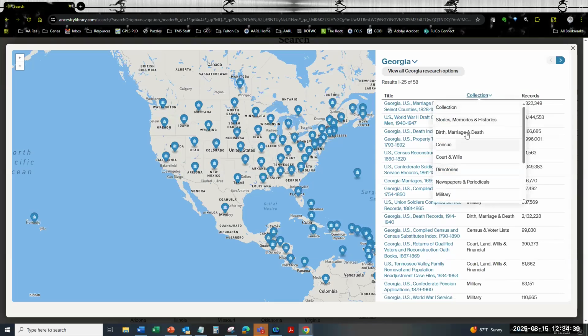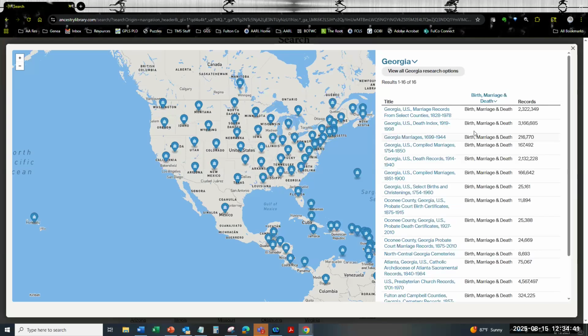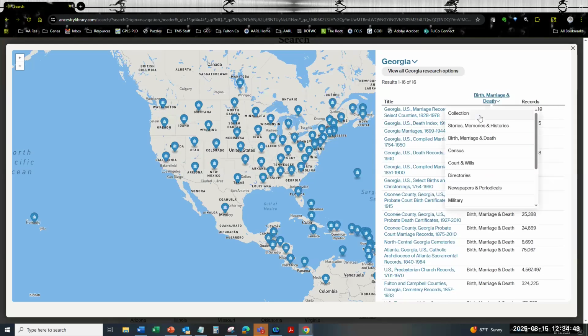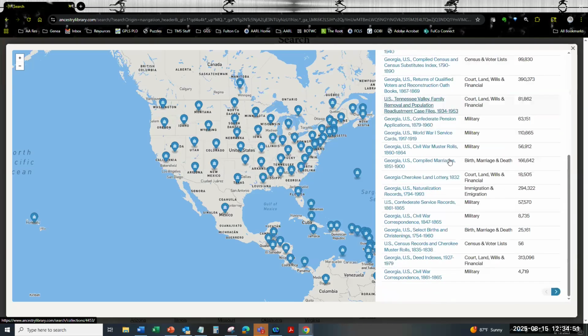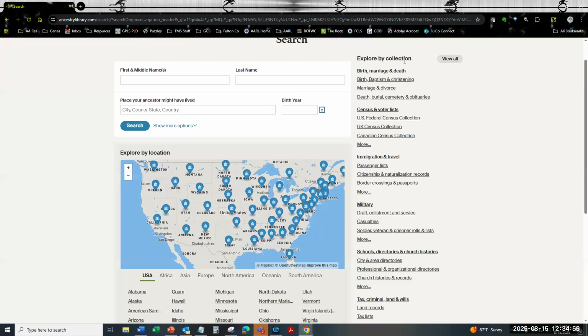So you can restrict it to birth, marriage, and death if you choose to, or you can just do the different collections, which brings you back to 58. And if I click X, because you can scroll through and get an idea about what records are there, you can also do explore by collection. Just like with the different types of collections, they have those different facets over here as well.